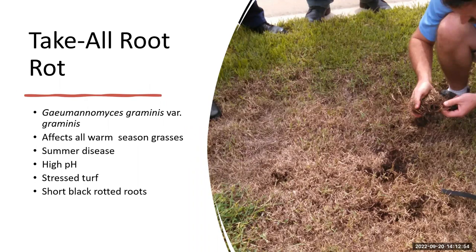With take all root rot, you'll start noticing some dying grass, and it's just not doing well. It could be progressive over the years. And once you get take all, it's pretty much you got take all. In some areas, you just have to plant something else there.